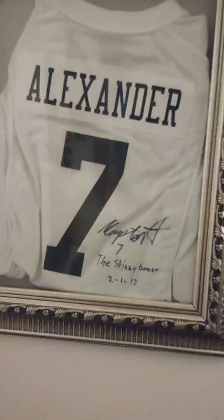Now, after a quick pan around, let's show you guys a whole new section of the game room tour. First, I'll start when you enter your door right here. This is my custom-made New York Knicks football jersey I made for my birthday, with my signature right here and the number 7 right there, signed by the Skinny Gamer. It says February 1st, 2017.